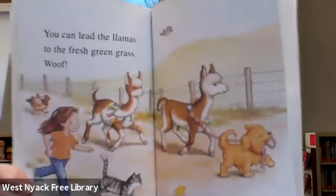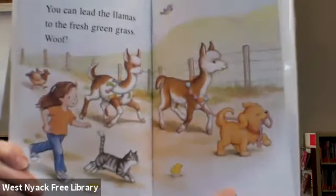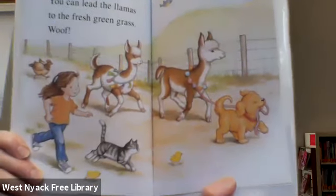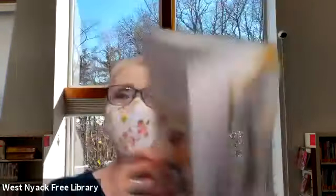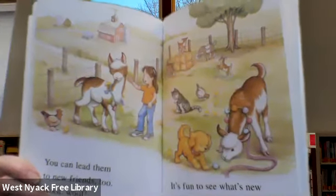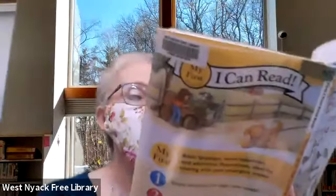You can lead the llamas to the fresh green grass. And Biscuit says, woof! There's a whole parade. There's Biscuit and the two llamas and chickies and a kitty and the mama chick and the little girl. I don't know what her name is. She's never named. You can lead them to new friends too. Woof, woof. And the little girl is petting the llama, scratching its neck, it looks like, or about to scratch its neck.